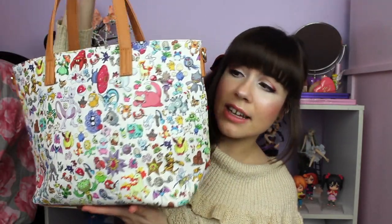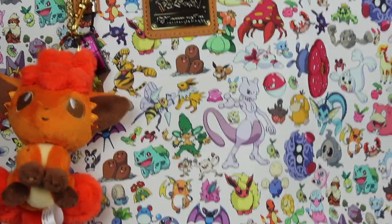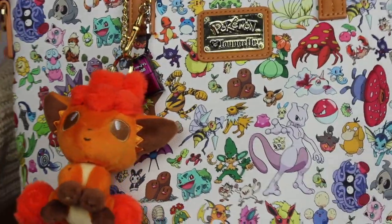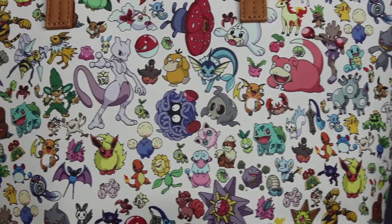It is so amazing. I love it when Pokemon goods incorporate tons of different Pokemon into the print. It just makes it really interesting to look at. There's always something to see, and there's always going to be lots of favorite Pokemon in the print. Loungefly is one of my favorite brands. It's such a good quality nerd fashion brand. I absolutely love this bag, and as you can see, I put my adorable Vulpix bag charm on it. A+, definitely probably my top January favorite.